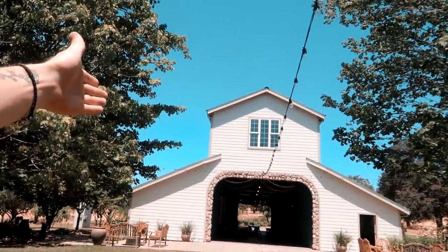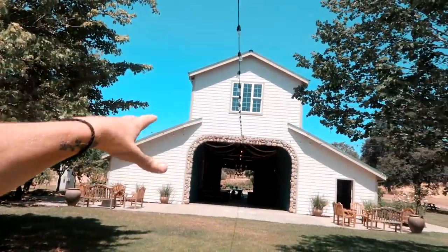Interrupting this little cinematic part real quick because I just wanted to show this part is beautiful to me. So that's the gorgeous barn. This is probably the prettiest barn we've seen yet. This part is absolutely gorgeous, this right here.